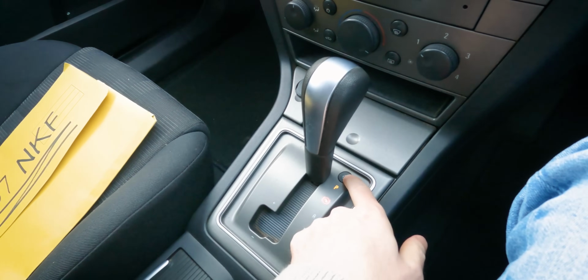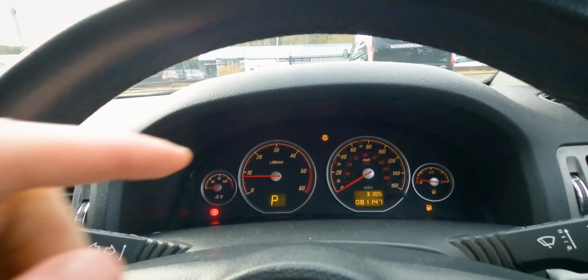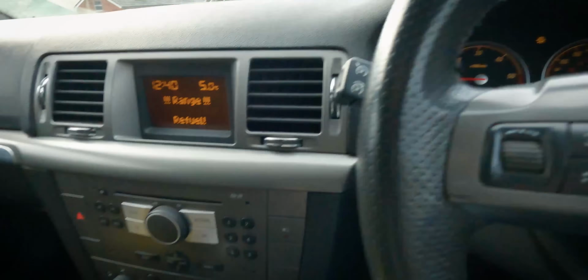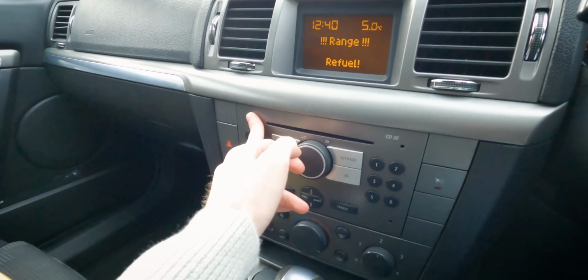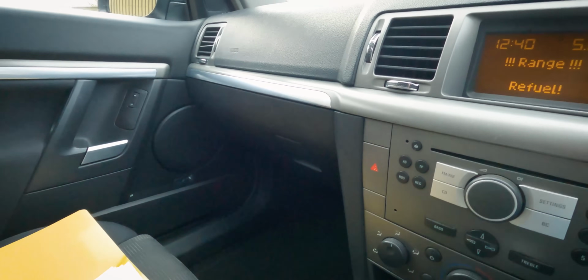This is like a Saab, isn't it? You've got a winter button as well, which I think just sets you off in second gear, so you don't spin. We've got some bulbs out there, and that's it. That's my only warning light, apart from diesel. It's done 81,000 miles. We've got air conditioning. Any CDs? Nope, okay. Hazard light button there.